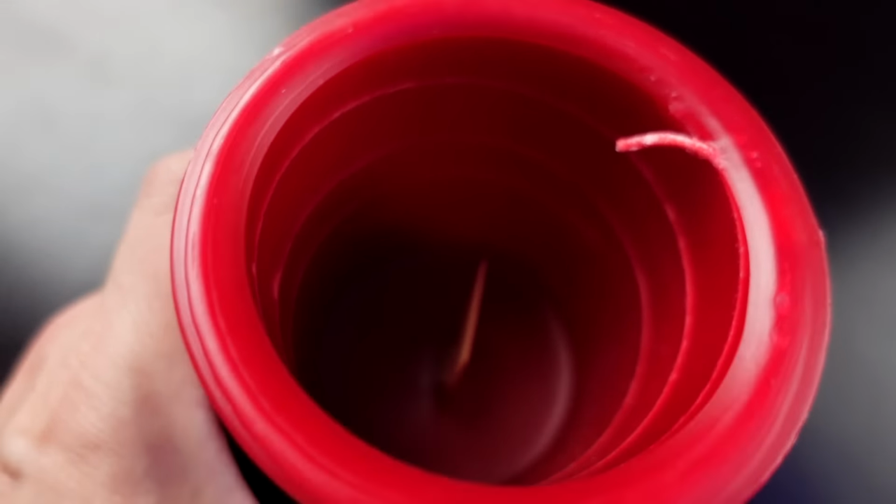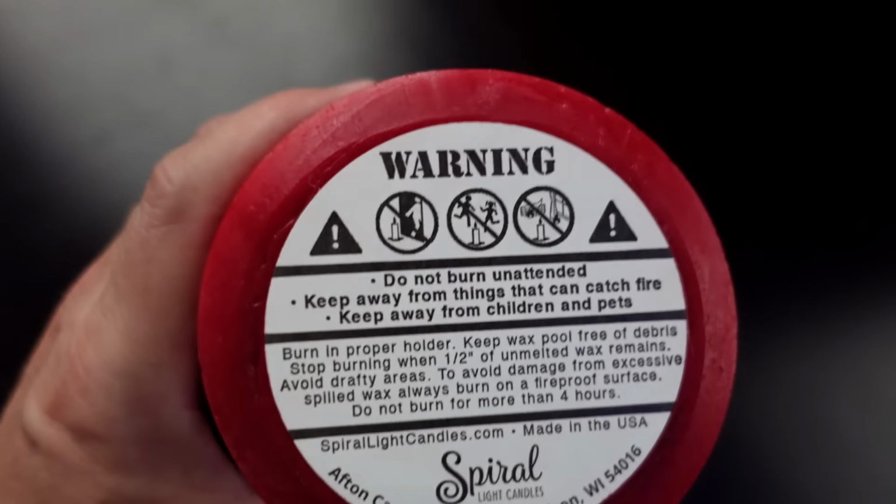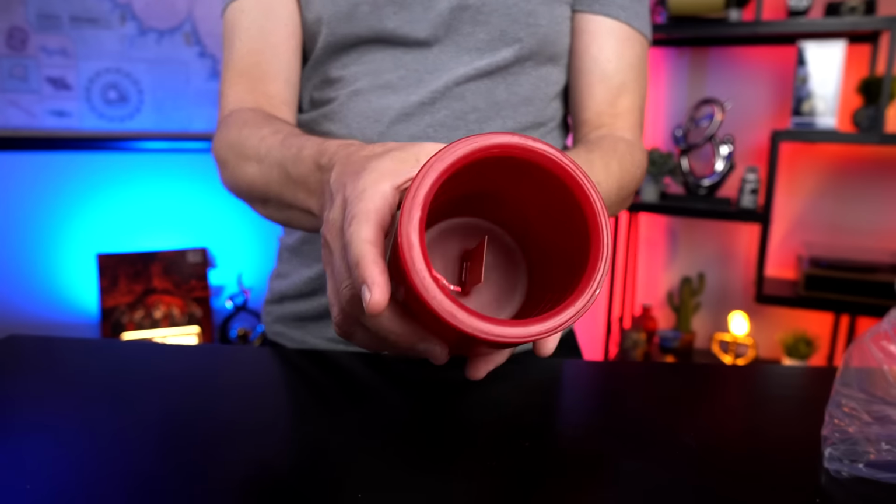It is interesting how that wick just goes in a circle there, and then you have this large wick in the bottom. Got some basic warnings in the bottom here. They also say don't burn more than 4 hours, which is kind of interesting as well. I mean, it does smell very nice. Overall, it seems like a well-built and well-designed candle, but is it worth $30? Now it's time to find out.